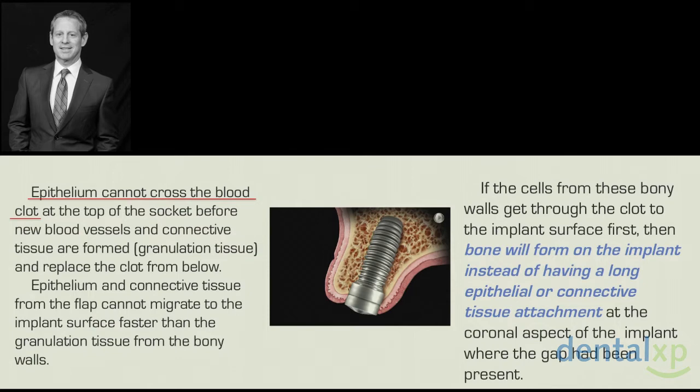Why isn't it happening here? Because all of those early studies, and Wilson's study on humans even, they all laid flaps. They all laid full thickness flaps. Now if you lay a full thickness flap and you don't have that clot as a barrier, now you pull that tissue right up over the top and suture it. Now that tissue with its own blood supply, it's not waiting for the blood supply from the clot anymore. You're bringing it up in a full thickness flap with its blood supply, putting it right over the gap. Now it's going to go down along the side of the implant.